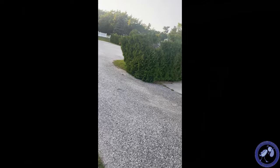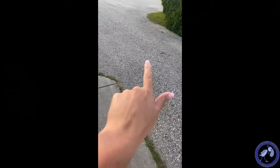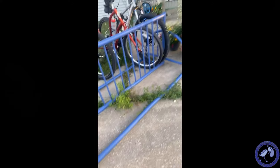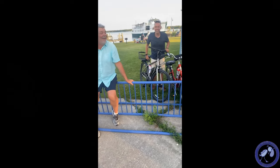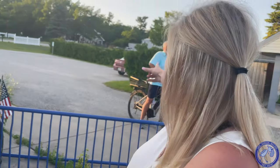I want you all to know that Steve ran into this bush right here and then fell to the ground on his bike. I can't stop laughing. He goes, oh, nobody saw it. It was so funny. You fell off your bike. You totally crashed into that bush.